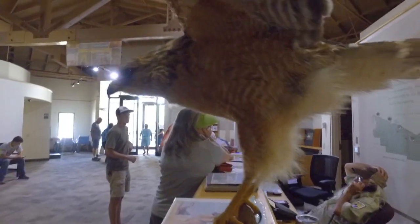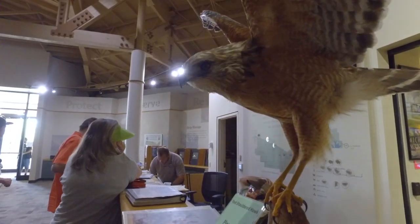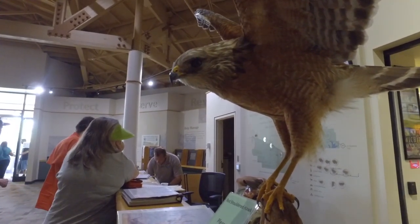One of the things that we don't see a lot of is, there's a lot of Oklahomans that have never been to the Wichita Mountains. So a lot of our visitation is out of state and out of country, and then people from Oklahoma realize it's in their backyard, and they'll be repeat offenders at that point.